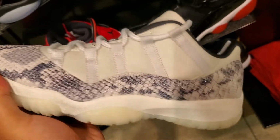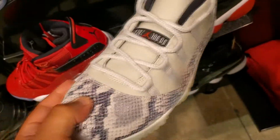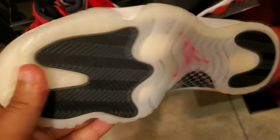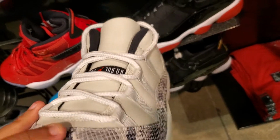They got 11 low snakeskins. And I thought these would be a little bit better. Like, I thought these would be way better in person, but in hand, I don't know, these don't look too right. The pink ones was the best ones out of this little snakeskin pack. Looking at the bottom, got that milky clear outsole. Not really a big fan.